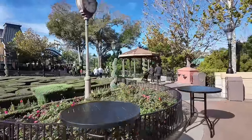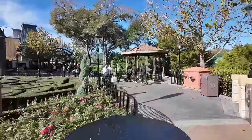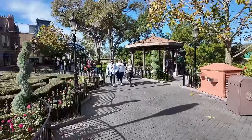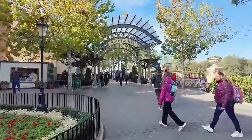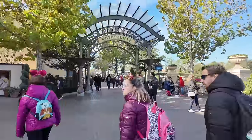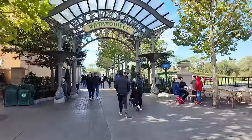Welcome to France. There's a restaurant and a takeaway. Should we try and get in the restaurant? The place that does the crepes. Yes, we can try that. Down the side of France, as you go into Ratatouille. There's a whole other section of France that you can't see from the main walkway. And this is where they do the crepes.